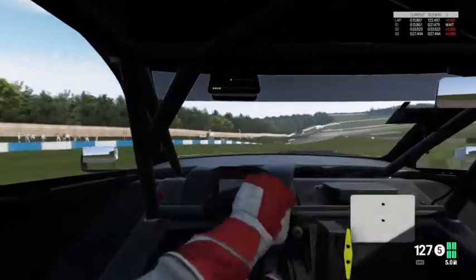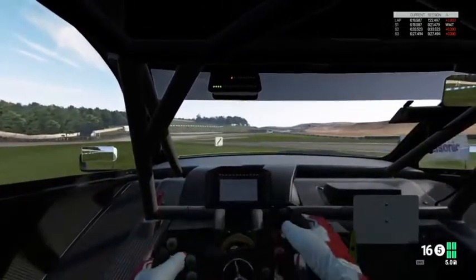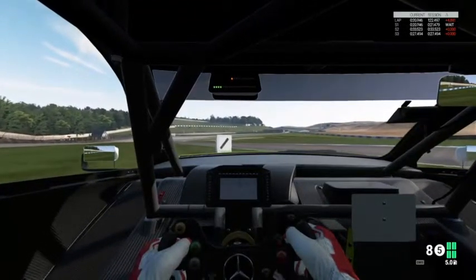Too wide, DRS, that little slight twitch, and then with the DRS open, right, okay.